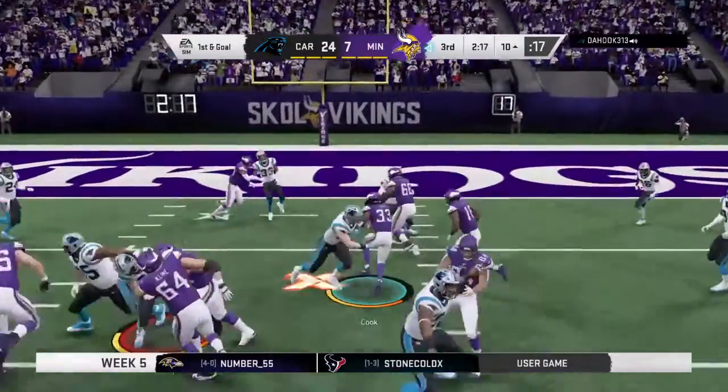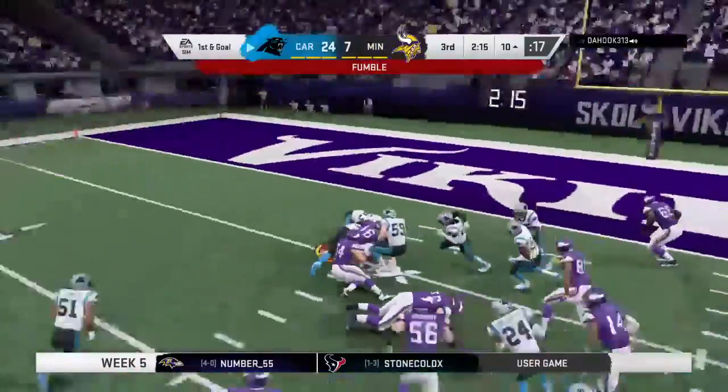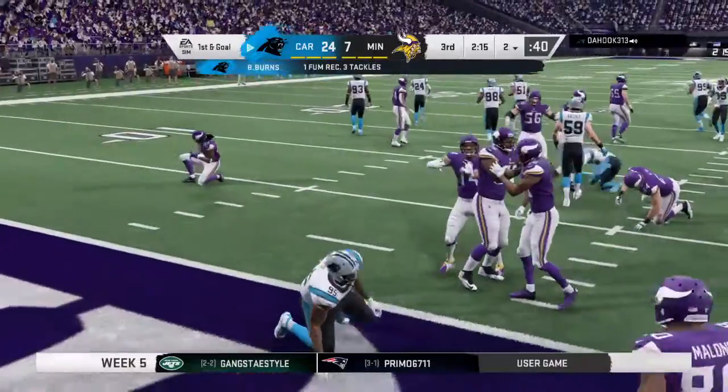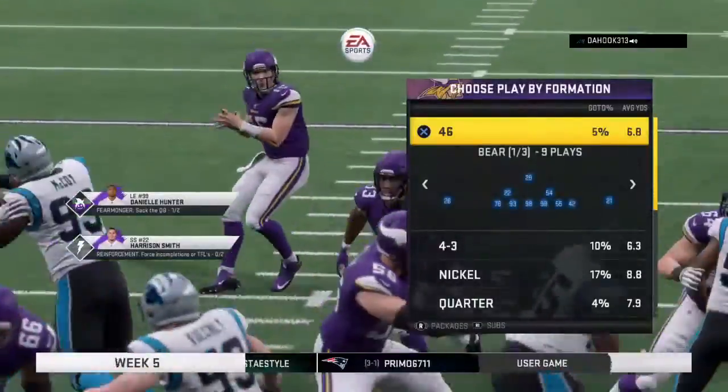They'll run with Cook. Cook stripped. The ball's out, and it's picked up by the Panthers. And a big turnover there as his guys will get the football back.